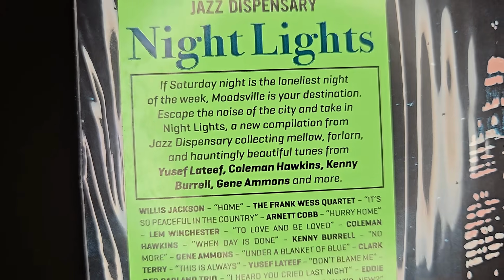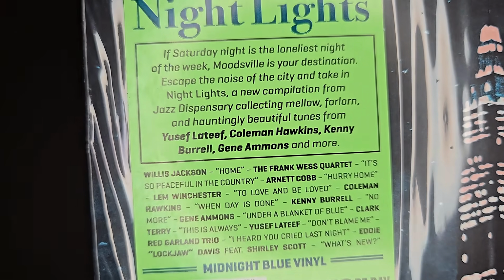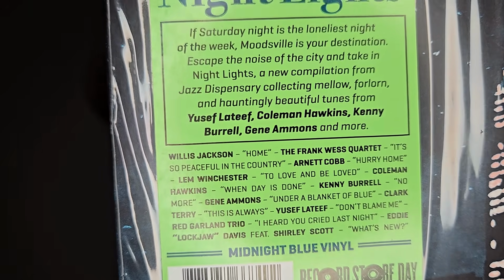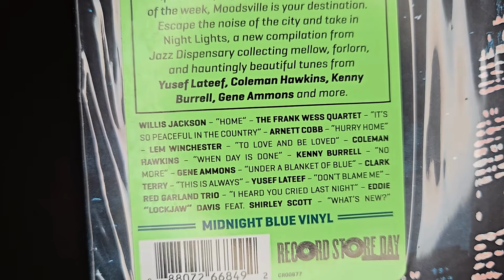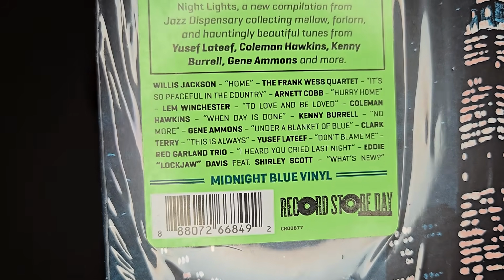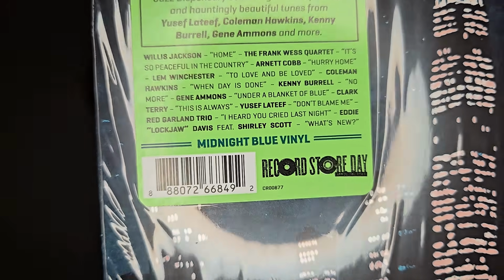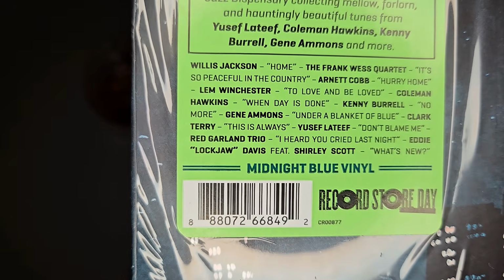But this one specifically, it says, if Saturday night is the loneliest night of the week, Moodsville is your destination. Escape the noise of the city and take in Nightlights, a new compilation from Jazz Dispensary collecting mellow, forlorn, and hauntingly beautiful tunes from Yusuf Lateef, Coleman Hawkins, Kenny Burrell, Gene Ammons, and more. And you can see the lineup here. Shirley Scott is on here, Eddie Lockjaw Davis, the Red Garland Trio, which I really, really like. Red Garland once upon a time had played with Miles Davis. And just many, many more.